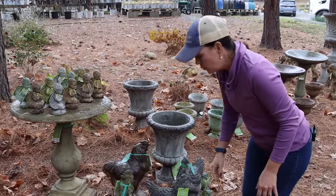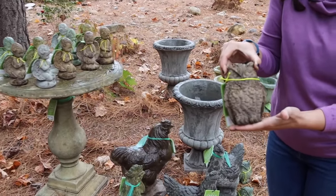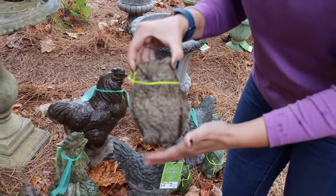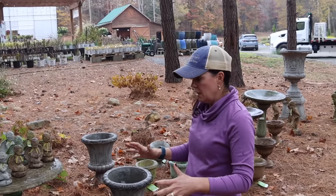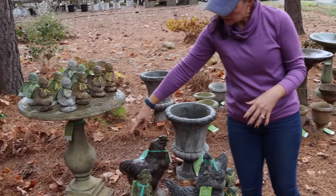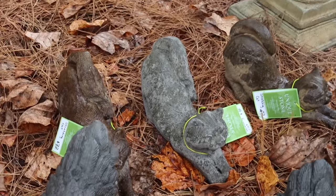The cute little owls. This is Hairy Owl. Nice and petite. These make great Christmas gifts, y'all. Whether you're somewhat local and you want to get a bigger piece and take home to your sweetheart, great. We've got kitty cats. Look at the cute little kitty cats. This is the stretching cat. We've got three of those.